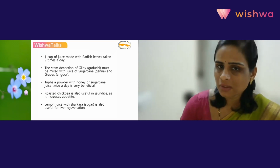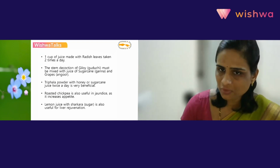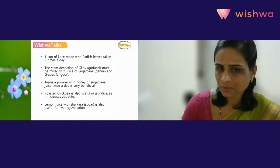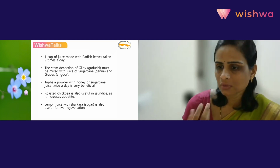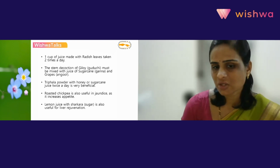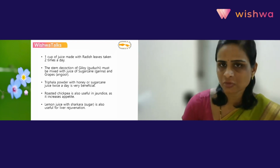And there is a drug called giloy, that is the guduchi. You can have it along with the sugar cane also. And triphala powder with honey can help for the jaundice. And roasted chickpea can improve their appetite in case of jaundice. Lemon juice with little sharkara can also equally help to improve the liver function.